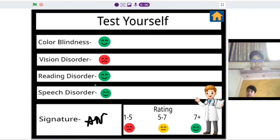Once the student goes through all of these tests, the app generates a report, as you can see, for the parent or the pediatrician to ensure that if they are alarmed by any of the bad things, they are reassured from the good things. The rating, as you can see in the legend over there, where you see the 1 to 5, 5 to 7, and 7 plus, is a rating from 1 to 10, where 1 to 5 means the doctor requires urgent attention. 5 to 7 means requires attention for increasing further, but for now it's okay. And rating 7 is nothing to worry about.